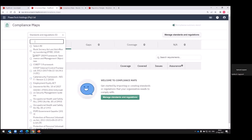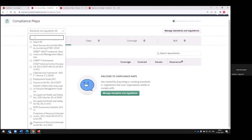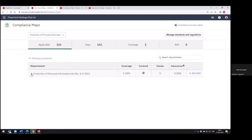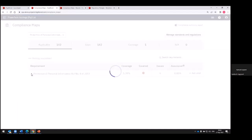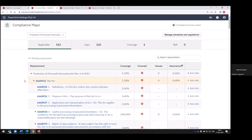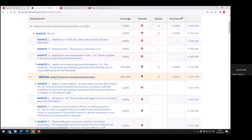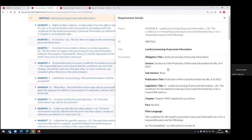So what does the data look like when it comes through from a third party? I'll just show you an example of what it would actually look like. So here's an example of Papier. It's an integration from a third-party provider. And as you can see, it's brought all the necessary information, the different sections and so forth. And within each of those areas, you'll see the obligations are also brought through.